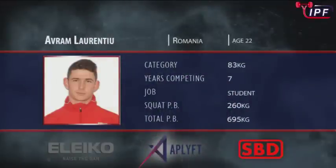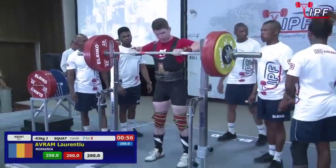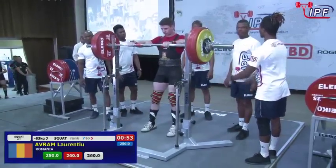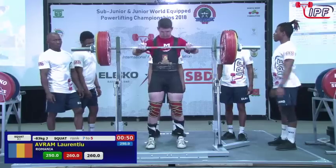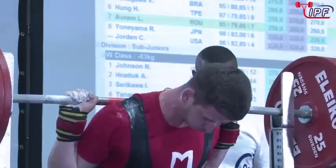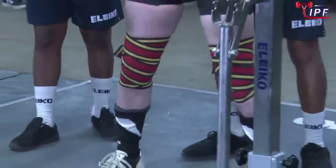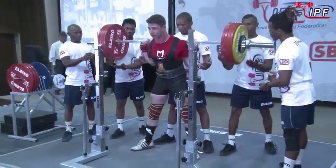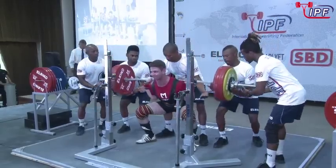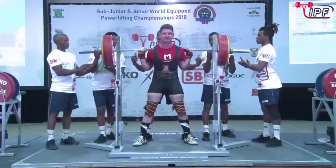Laurenti Avram from Romania, 260 kilos. Missed on his second. And this is an equal personal best for him. Looking very, very focused on this lift. Yeah, he really wants to get this one on the board. It's an extra 10 kilos on his total. He's putting in a big fight and he stands back up.